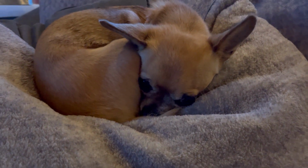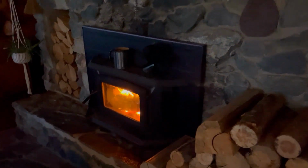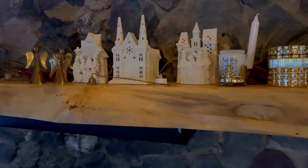So now I just want to leave you guys with a beautiful view. It's becoming evening time now. This is my favorite time of day. The fire is crackling, the sun is glistening through the mountains, and all the animals are settled.